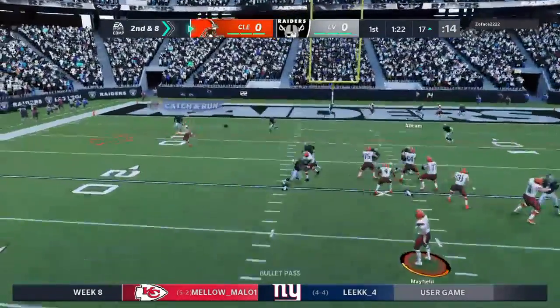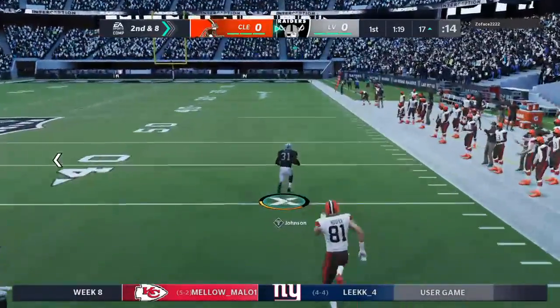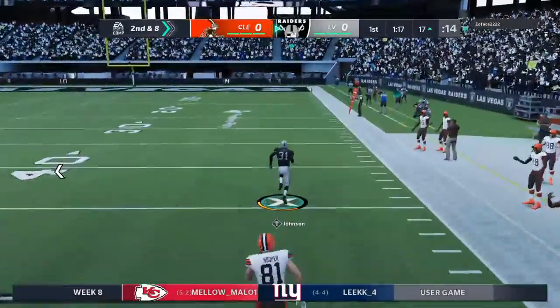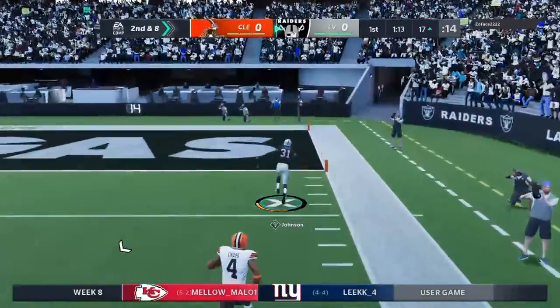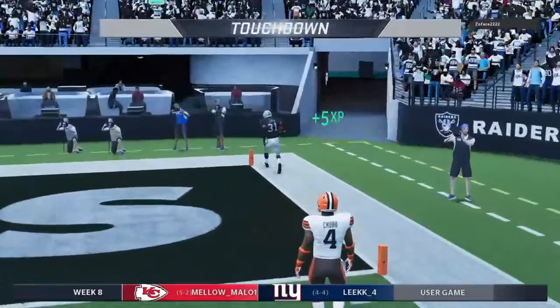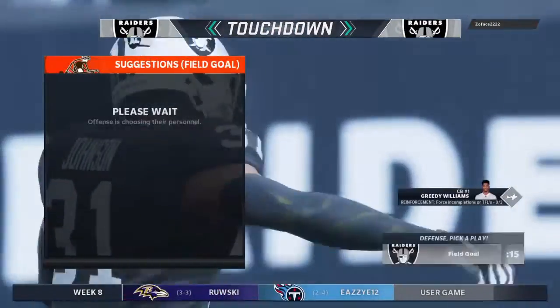Midfield. And he fires one that's intercepted. Picked off at the 15. And now look at him go. Oh, it don't matter. And he takes this one back into the end zone, and the Raider defense delivers a score.